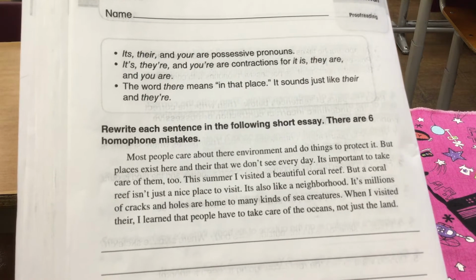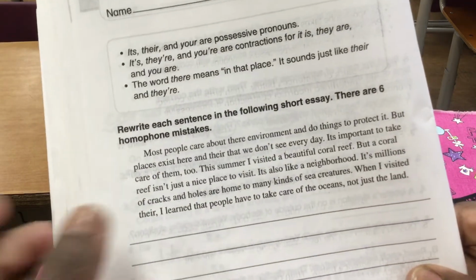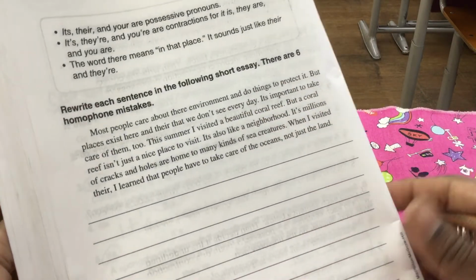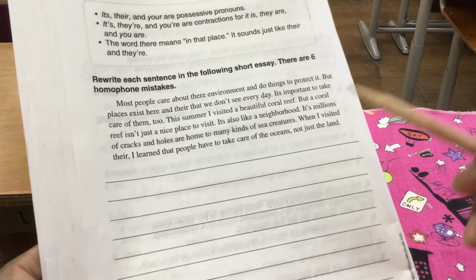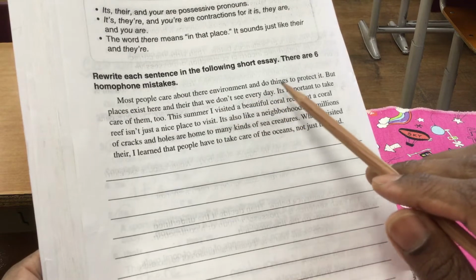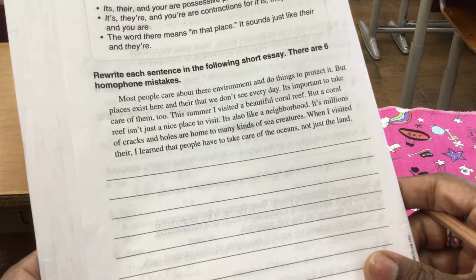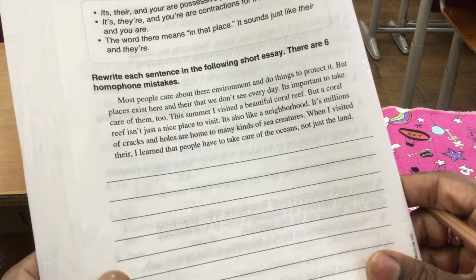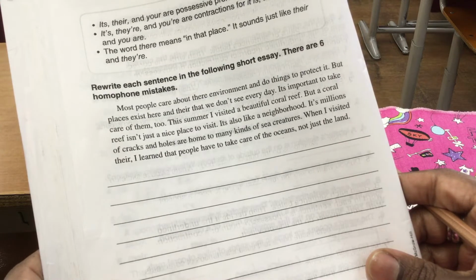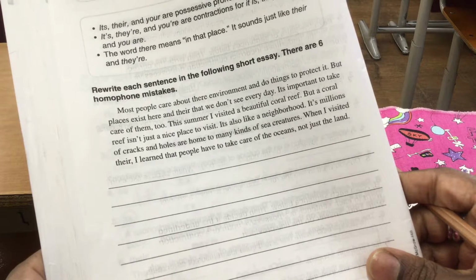Listen to the directions. Rewrite each sentence in the following short essay. There are 6 homophone mistakes. Okay, let's listen as I read it. Most people care about their environment and do things to protect it. But places exist here and there that we don't see every day. It's important to take care of them too.